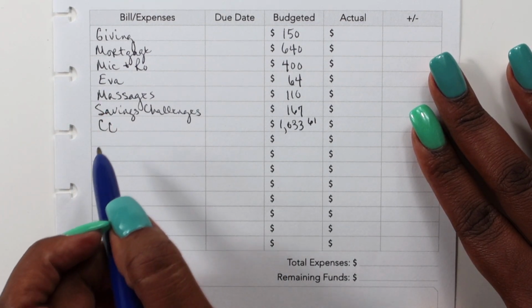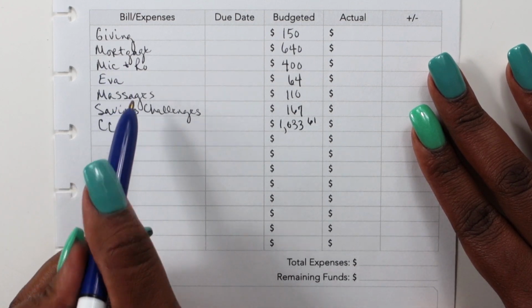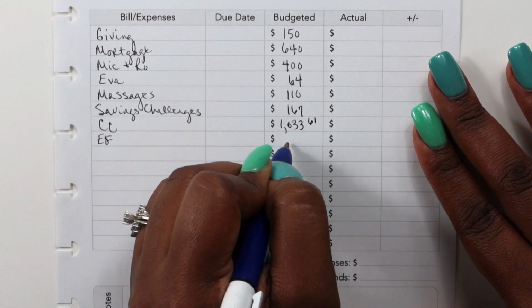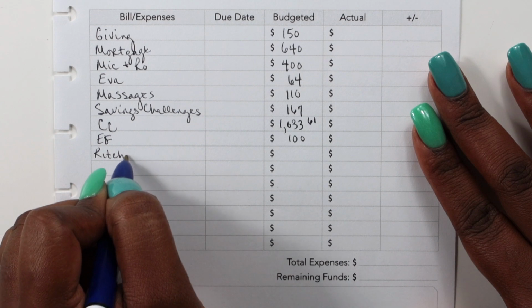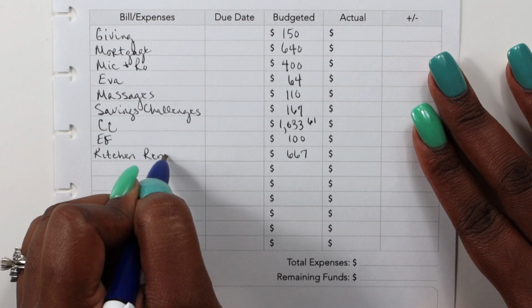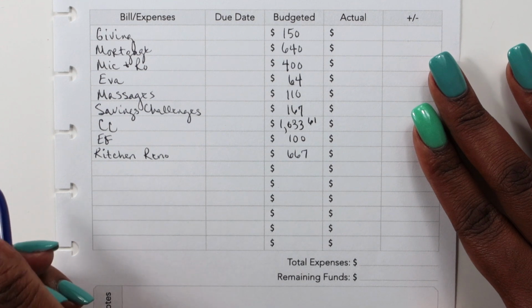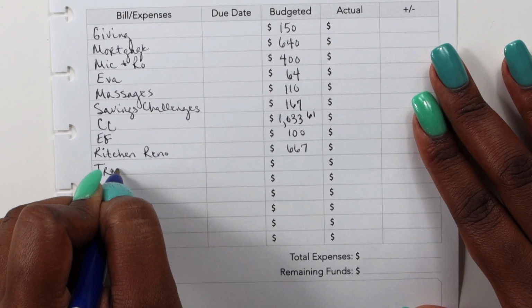Now that is it for our expenses and our giving. Now let's dive into our savings. So of course we're going to have our emergency fund, which gets $100 every day. Then we are going to put $667 in our kitchen reno fund, and I will have an update for you guys because we're finally making some waves. Things are happening.